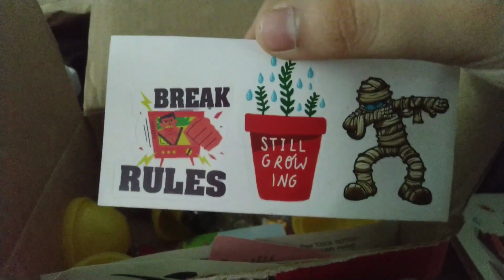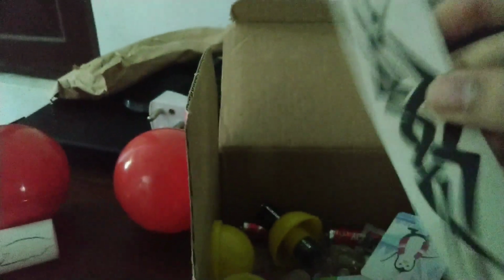It's all about Journey Amundi. And this is break rules, still growing, and a pose of our mummy. So this is a tattoo, and this is another tattoo that we can fix, but I'm not using this now because I don't have much time to use it. I'm going to show you more and more things, that's why.